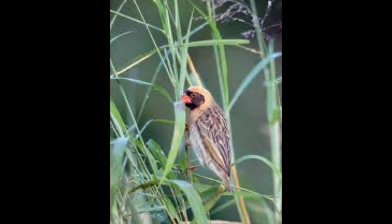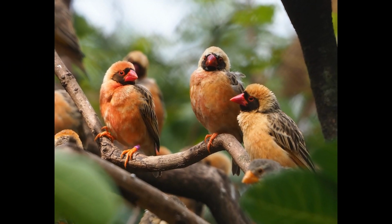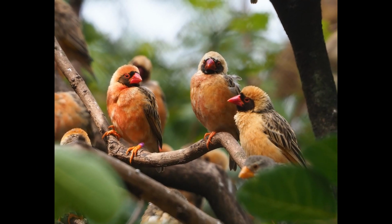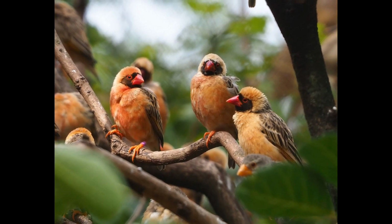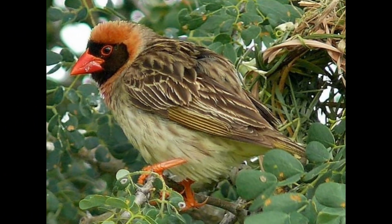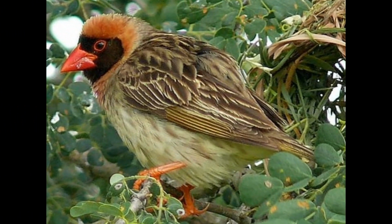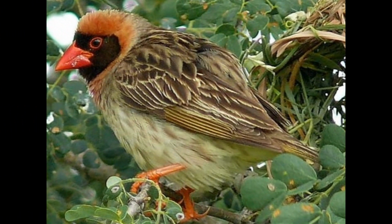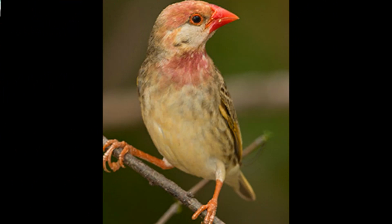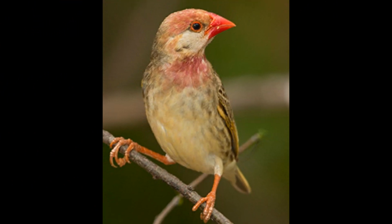They are highly adaptable and can be seen in various habitats, including grasslands, savannas, and wetlands. Local population sizes can vary significantly, and in some areas, they can be considered pests due to their impact on agriculture. Efforts are made in some regions to manage their populations when they pose a threat to crops. However, as a species, they are not currently considered globally threatened and are classified as a species of least concern by the International Union for Conservation of Nature.